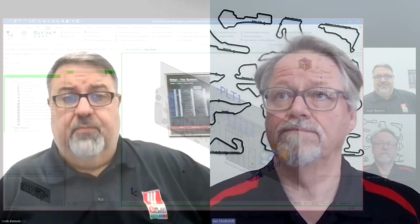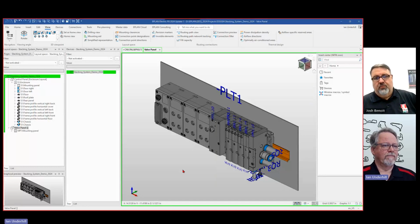I do use a space mouse a lot, which helps, but it just makes the navigation and the manipulation of the model really, really easy, even for those people who don't have a space mouse. Hopefully, you can see my screen. This is actually just a little control panel with a pneumatics manifold on it.